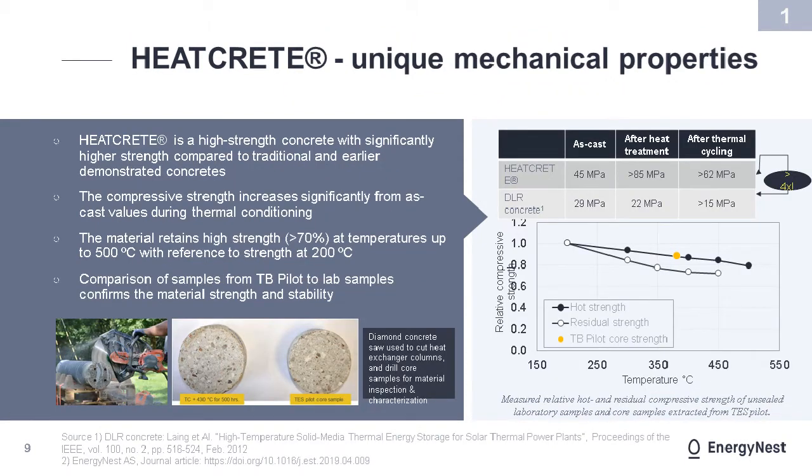And of course, strength. You see at the upper line in the table there the strength of heatcrete as compared with, let's say, more normal concretes than concretes used by DLR. And one thing we discovered during our testing was that, first of all, we have to do a thermal conditioning to get the free water out of the concrete. That is the process where we keep the concrete at a temperature of 130 to 150 degrees for, it could be one day, for instance, and we get the free water out of the concrete. But it also has a direct effect on the strength of concrete.